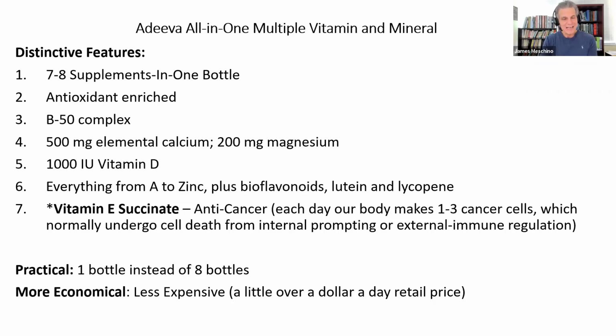So they're not going to carry a product like this because it's going to sabotage the sale of a lot of their other products. But in terms of what's best for the patient, this is a much better way to go about it. One bottle replacing 8 different bottles. It's less expensive, and the compliance factor is going to be greater.